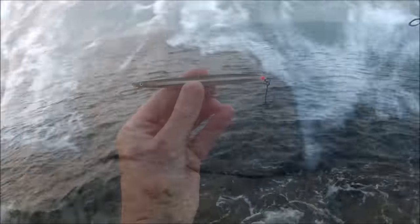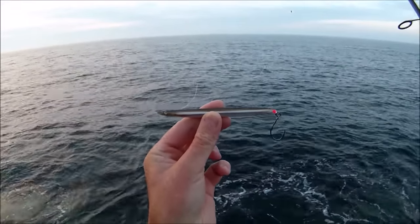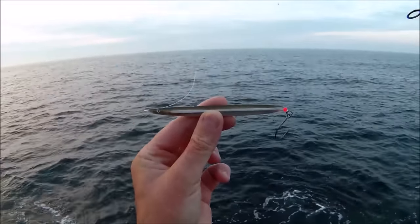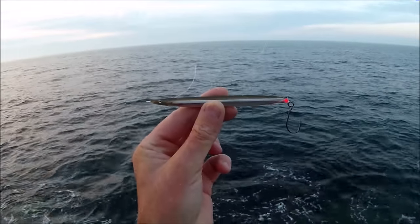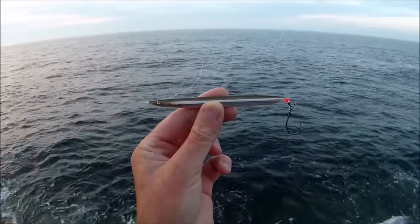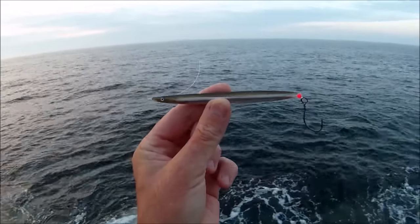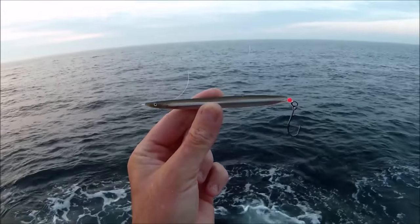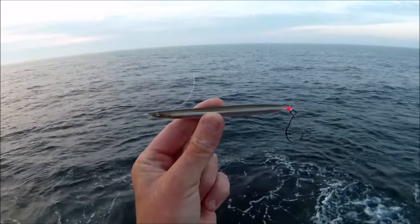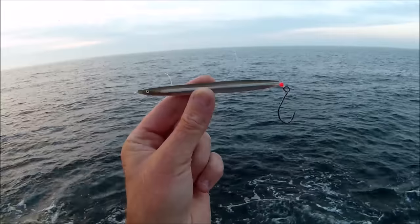And away it goes. Now that bass took this lure at maximum casting distance. I cast it out as far as I could, let it drop down a bit and a few turns, and bang, it was on. So it just goes to show that although the majority of the bass that you catch, and the majority of the marks that I fish for bass, you really don't need to cast more than about 50 yards. But there are occasions when lures like this, or maybe even some metal lures, are good when you feel you need to get that little bit extra distance to stand a chance of catching them at distance, but also catching them close to shore.